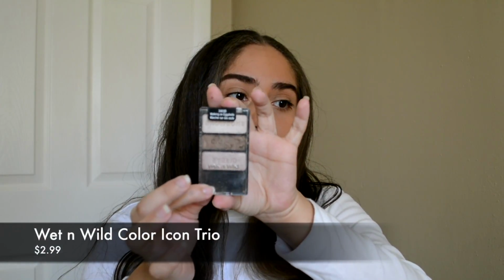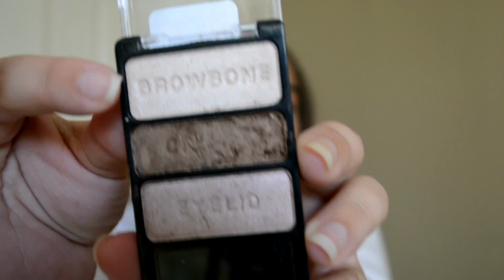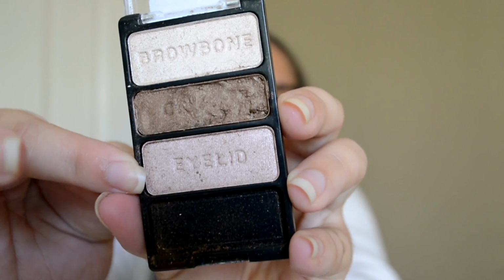This one is a nice cream color that goes good on the brow bone, or if you're trying to set your eyelids. And then also this trio was really talked about, which was Walking on Eggshells, and basically this has some nice shimmery shades. Mine's a little messed up because I dropped it and had to repress it, and it got really messy. But basically it has a light brown brow bone shade, a brown, and a light icy pink, and they're all shimmery, but they're all very nice. I just wouldn't wear this in one look like I saw a lot of people do, because I like mattes in my crease rather than something that's shimmery.